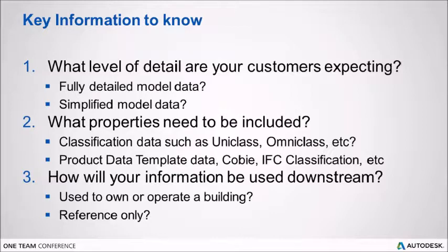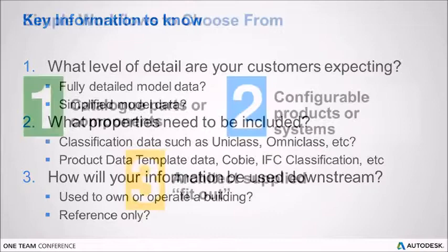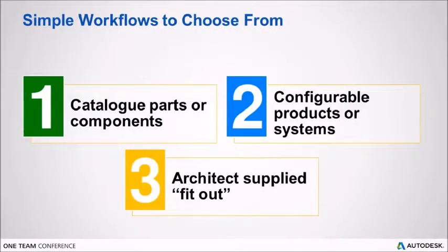And then how will your information be used downstream? Is it going to operate inside of a building? Is it reference only? If you think about that chair example I've just shown you, level 0 of detail is just a reference, a footprint, whereas the other extreme was level 3, or going beyond that, could be more detailed. So when we say BIM, there isn't a one-size-fits-all. It's very much related to the project, and the project specification will drive what you typically deliver from a manufacturing perspective.